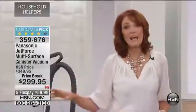Now, we did a hard surface. It's multi-surface, so yes, you can use it on your carpets, but you could use it on any of your hard surfaces if you have linoleum or ceramic, porcelain, travertine. Travertine is great because this vacuum can get in all the little grooves and divots and grout lines. You don't have to worry about that. It doesn't miss anything.